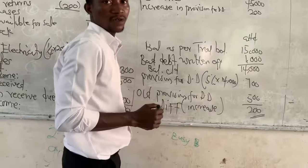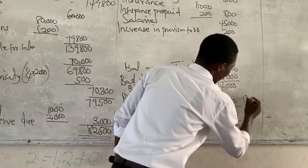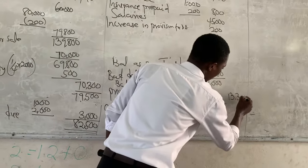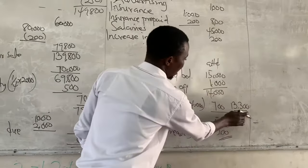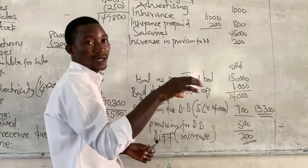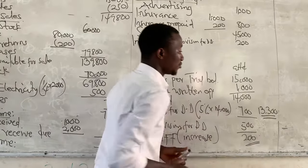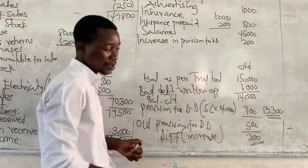The balance CD of debtors figure is 14,000, and there is a current provision on it of 700. So we will take it out. We will be having 13,300. So this amount will be sent as debtors. We will send this amount as debtors balance to the statement of financial position. Is that okay? So when we get there and I'm using this amount as debtors figure, don't get confused.